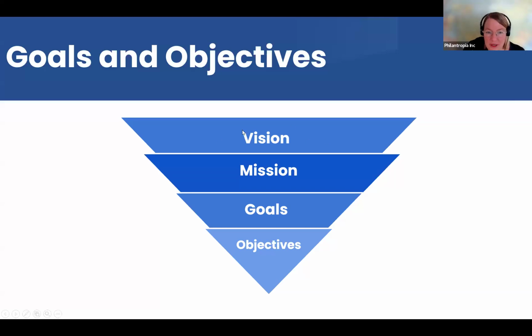So here you have four words that you've probably all read at some point: the vision, mission, goals, and objectives. And those words all describe what an organization wants to achieve, but on a different level. So the vision is the broadest level that you can think of. It's usually not found in a proposal. A vision would be something like eradicating world hunger, something that is a dream very far away, that can probably not be achieved by one organization.